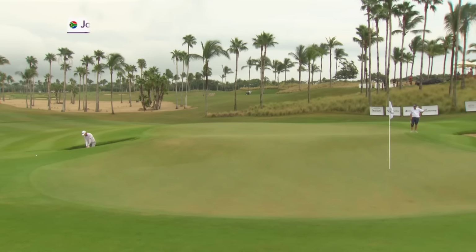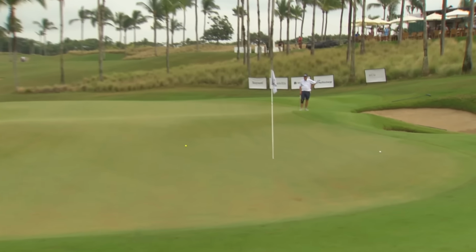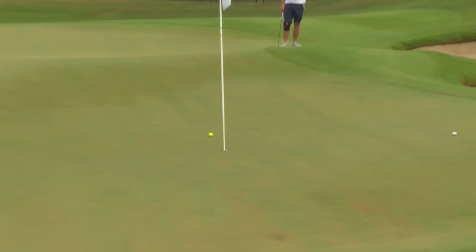Well, that was one fantastic bunker shot. Kingston would like something similar here. Rather more straightforward, though. More straightforward from the middle of the bunker for James. Just lands on the down slope and rolls forward. Nicely done from James. His hopes alive of winning every season on the Legends Tour since 2021.